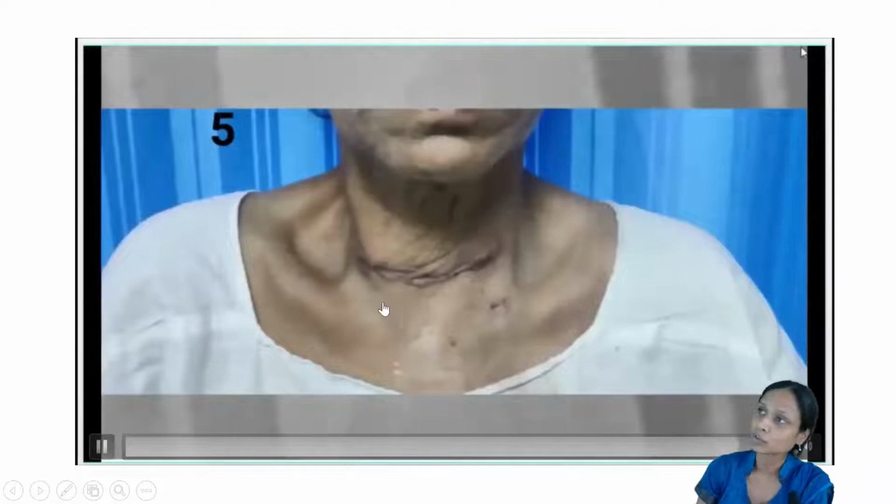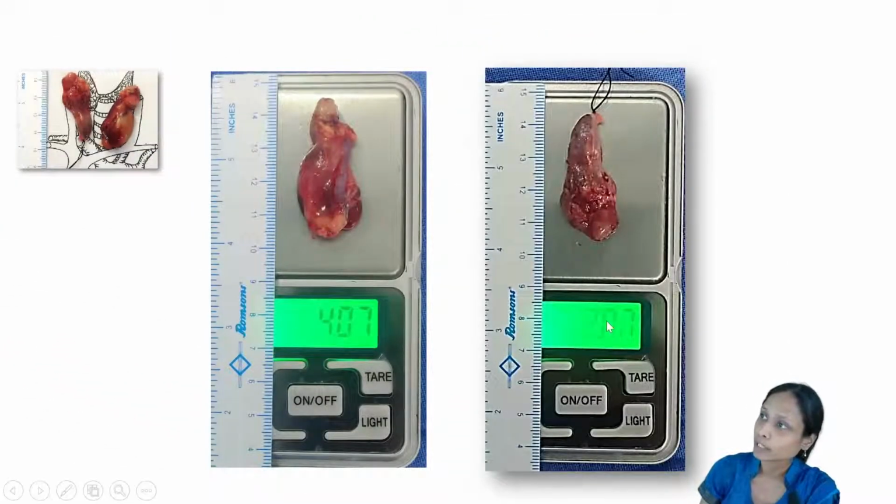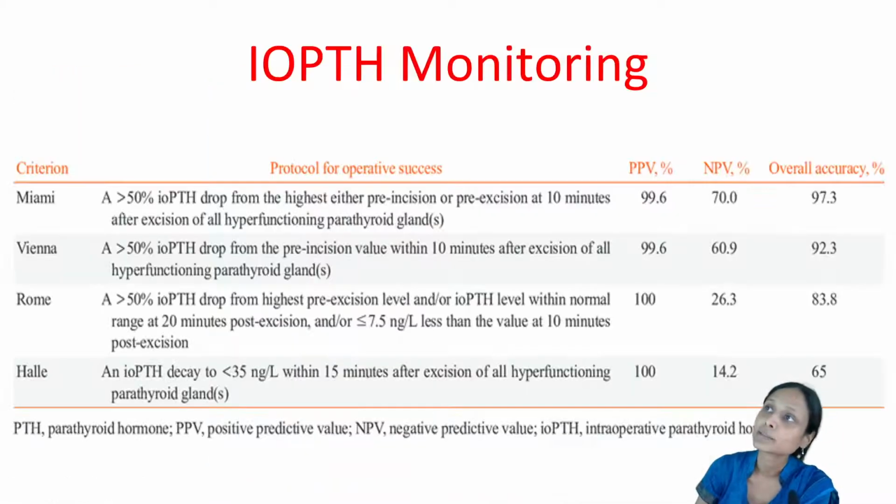The fifth step comes the closure. We have done a subcuticular closure and the incision almost disappears at the end of 3 minutes. So this is the weight of both the parathyroids, 4 gram, and this one has a lesser weight because it was a cystic lesion and some of the fluid came out during the incision of the parathyroid.